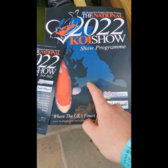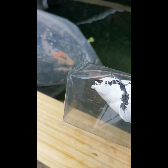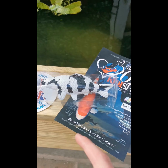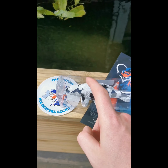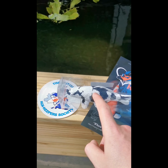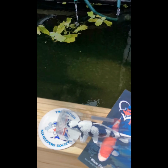Little progress from when we first went in. Bought this little guy. The reason I chose the Bekko is because I bought a Bekko, so I thought I might as well get a similar matching pair. See them there? So I'm going to start this with my little collection. This was $16.99 and I wanted the bigger one, but it was $42.99 I think it was. And I'd rather just buy a fish, if I'm honest. So anyway, I bought these two.